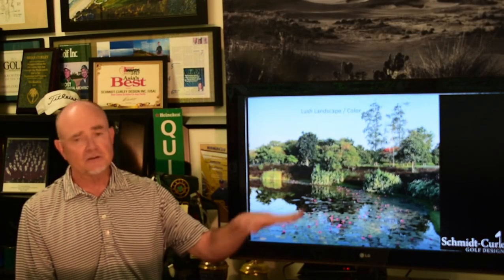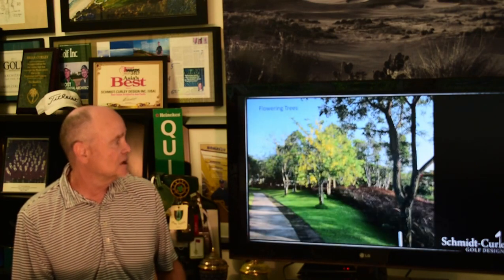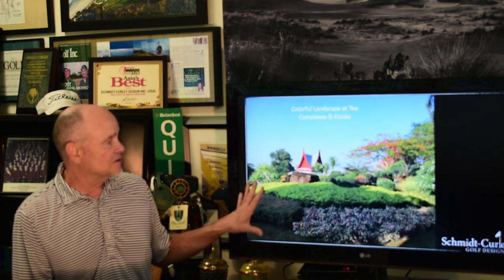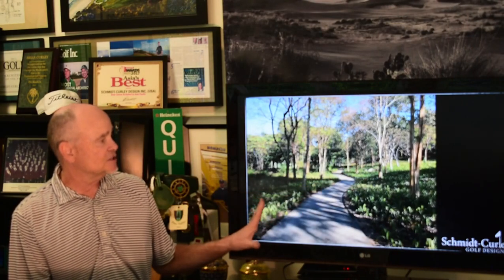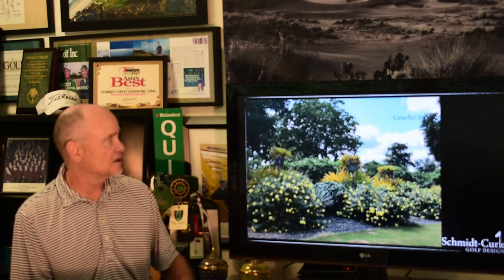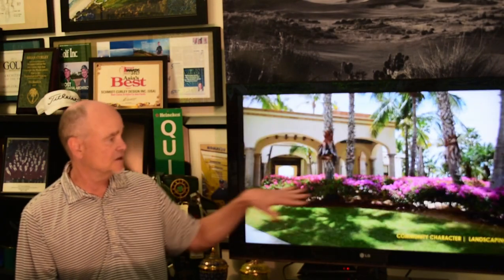Again, I'd rather see most of the water features have edges that are more natural. You want a good variety of plant material. You want nice density of plant material around the clubhouse. You want paths to work their way through and not just be a cart path, but go through something that feels garden-like. Not just trees, not just turf, but that intermediate shrub area is really important. Color is important.